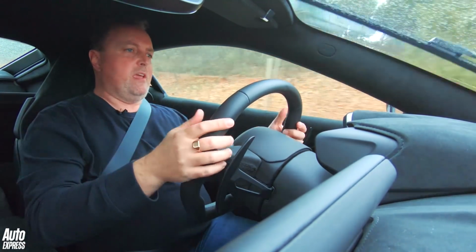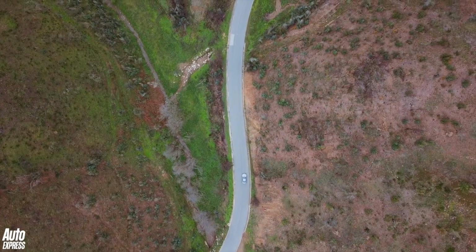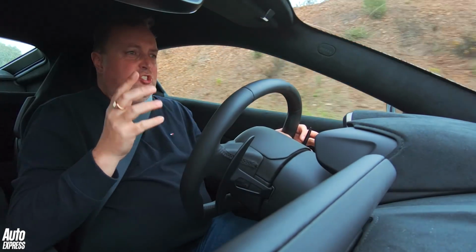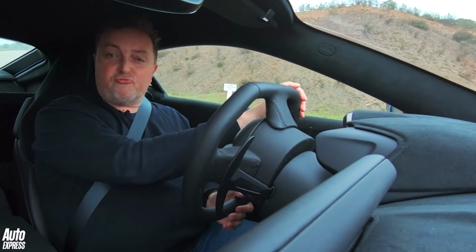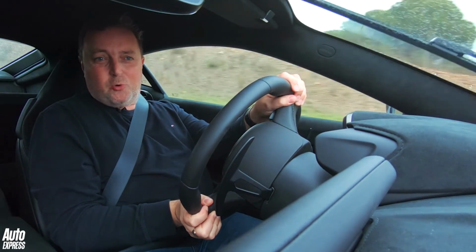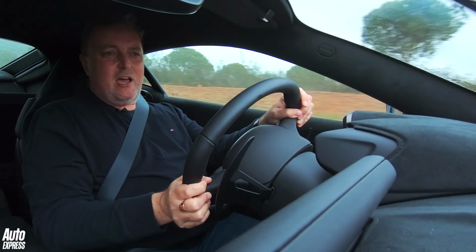But the steering is fabulous. The grip is tremendous. I am really, really impressed with this car. Most of all though, for 95% of the time, it just has to be a car, doesn't it? And when it's just a car, it's doing those things really, really well too. And just every now and again, you can have a little bit of fun and squirt the throttle, listen to that engine, and away you go.